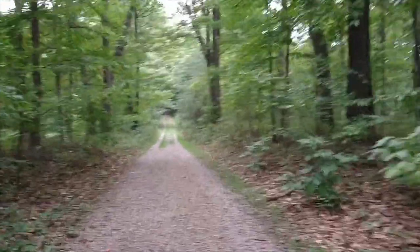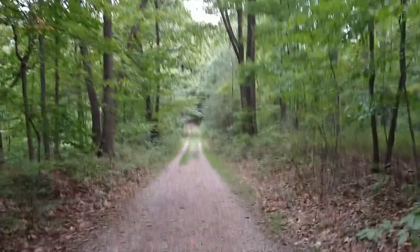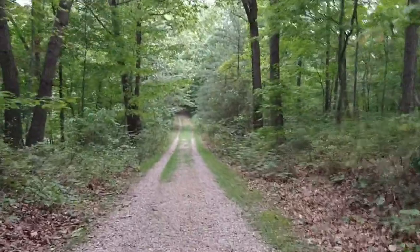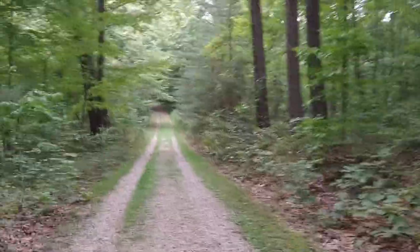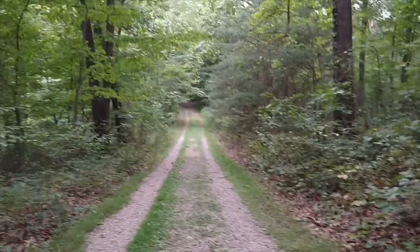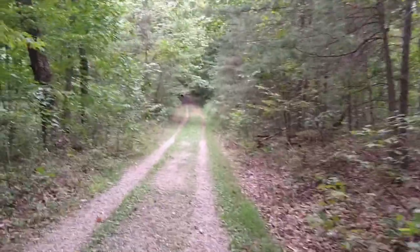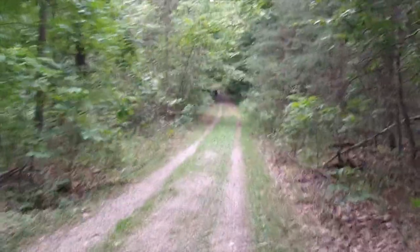This is a lot easier to walk than the other trails too. I mean, this looks like not only is it a trail, but it's also probably a service road. So you can actually walk at a little faster pace because it's smoother. You're not walking on rocks, roots, and all that kind of stuff.